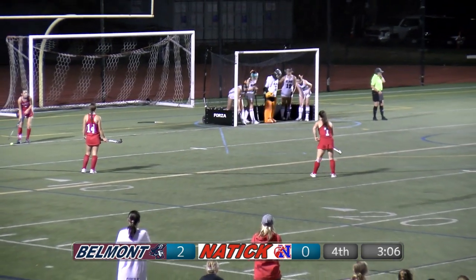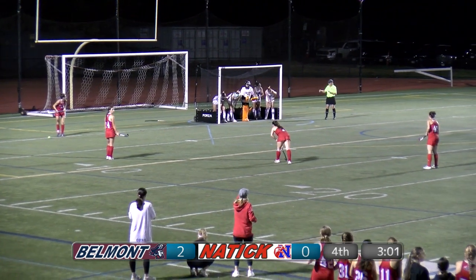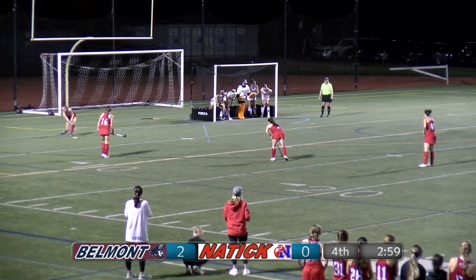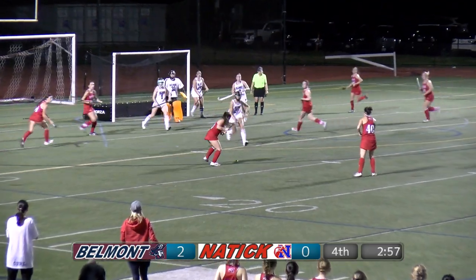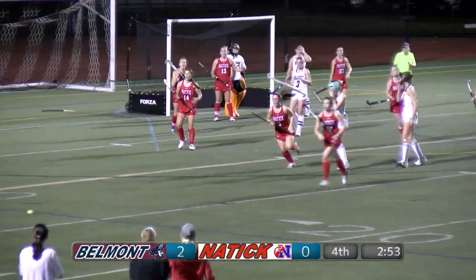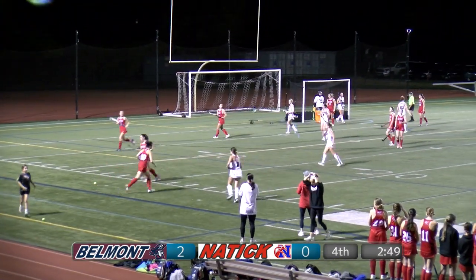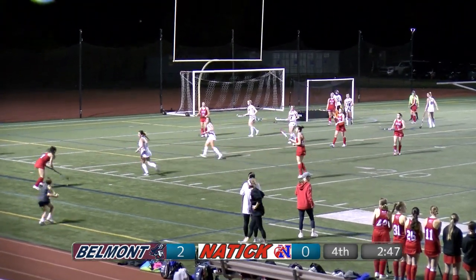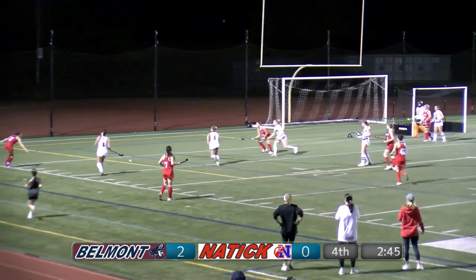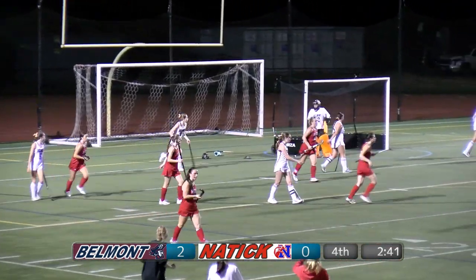That's three. Everybody is up. Furthest Natick player back is at the 35. Elsie's charging it. Nice. Neve got her stick on it. Good job. Ball's out. Nice clear. Good play. We're under 3 minutes now. Good job, Belmont. And Natick is certainly on the move. That's going to be out on red, and it's white ball.